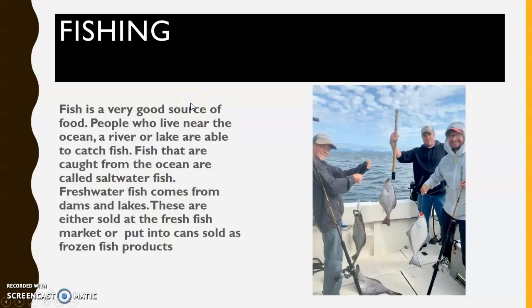Fishing. Fish is a very good source of food. People who live near the ocean or a river or a lake are able to catch fish. Fish that are caught from the ocean are called saltwater fish. Fresh water fish comes from dams and lakes. These are either sold at the fresh fish market or put into cans sold as frozen fish products. Some people go fishing as a hobby. I know most boys enjoy fishing with their dads or uncles or brothers.